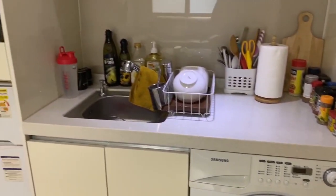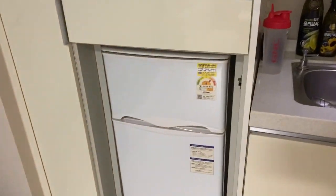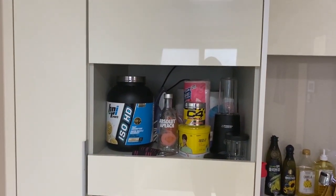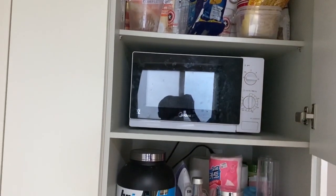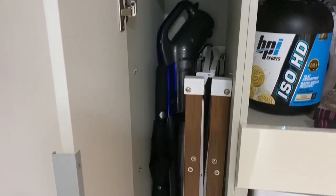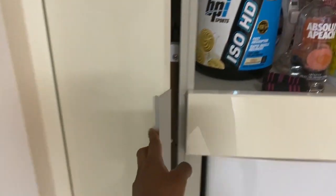I have some laundry in there right now, storage space for things under here. Over here, the fridge is small because, like I said, it was going to be a goshiwon. They don't need a big fridge. I have my pre-workout, I have, you know, C4, alcohol, tea, everything that I need right there. Up here actually is my microwave and then some more storage things up there. And here's more storage, and I have my drying rack for my laundry. I have umbrellas, I have my vacuum.